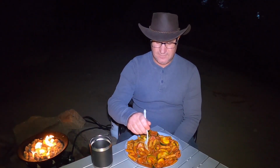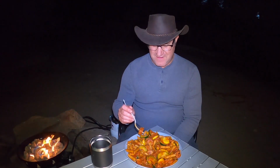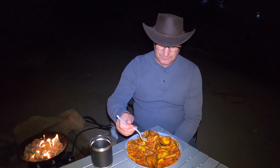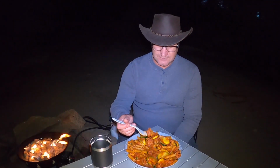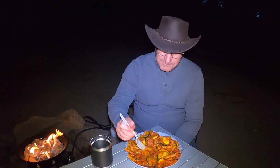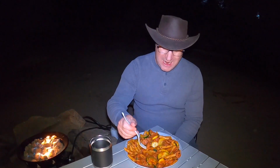So grateful to be out here. Such a beautiful night. Beautiful meal. Nice little fake fire, but it helps when they have the fire ban. I'm up San Jacinto, just beyond the Black Mountain, over by Fuller Ridge. Wow, I think that this is the best I've ever made.